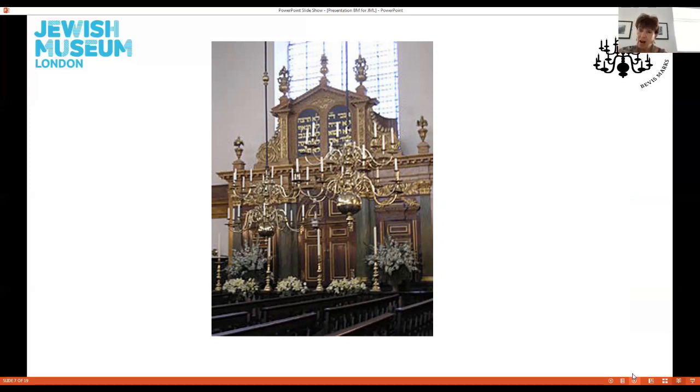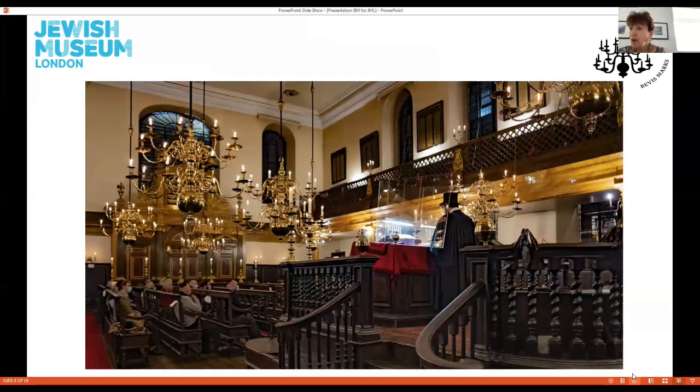Moving to the next slide, we see another really notable feature of the synagogue. And these are 7 hanging brass candelabra, symbolizing the 7 days of the week, and the largest representing the Sabbath. The central candelabra was donated by the Great Synagogue of Amsterdam. 12 pillars around the walls of the synagogue symbolize the 12 tribes of Israel, and they support the Ladies' Gallery.